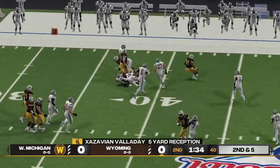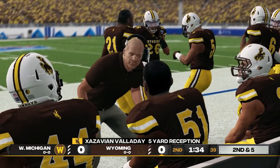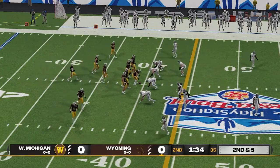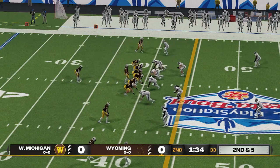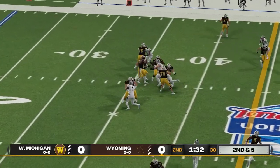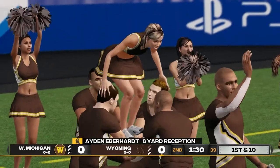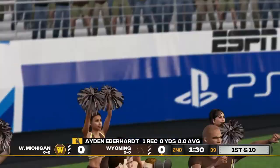Dumps it out left to the running back. Tackle made around the 39-yard line. From their own 39-yard line. Second down. Any offense is predicated on being able to move efficiently like this. Gets it out to the wide out, and he's got the first down at about the 47-yard line.